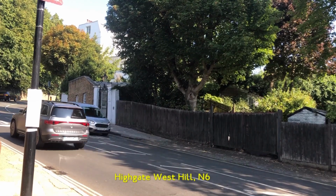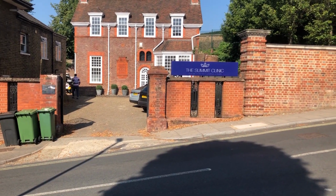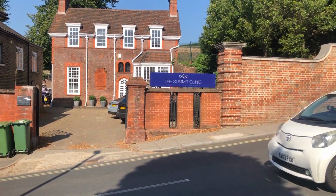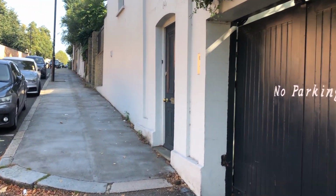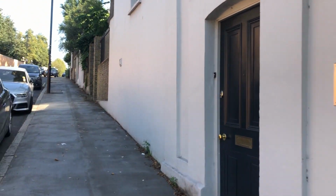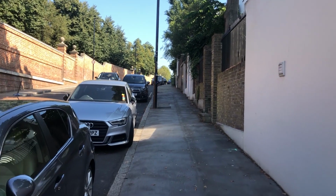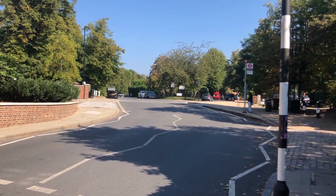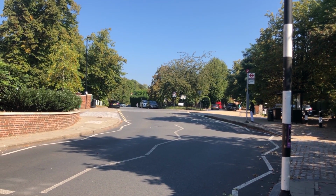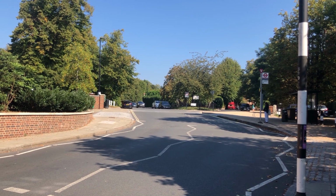So it's unfashionably noisy at the moment. And they're not joking when they call that the Summit Clinic, because if you're in Highgate, this is a long climb into Highgate Village. And that sign in the distance says Highgate Village one way and the north the other way, which is always a bit of a laugh.